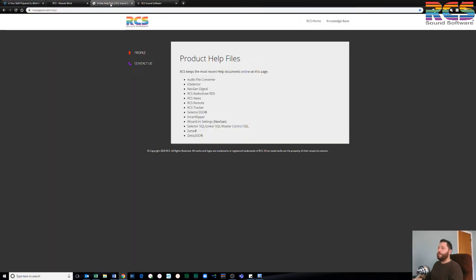Other examples here is also the RCS support and help. If you are an RCS customer, you can log into this with your username and your password. These are all the help files. Of course, F1 Dynamic Help works throughout all the software, but if you need to get something specific, like configuring your Selector to Go or something along those lines, we have this great product help file list here to help you out as well.